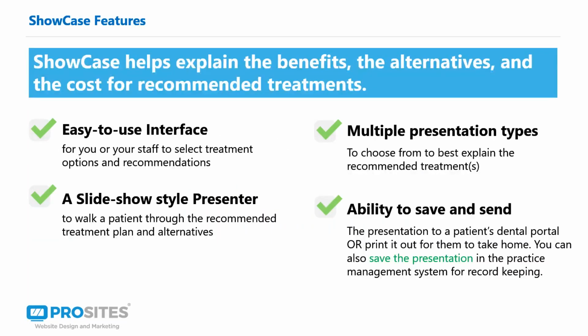Here are some of the features. Showcase will help explain the benefits, the alternatives, and the cost for recommended treatment. And we do this, first of all, with an easy-to-use interface. One thing that a practice doesn't want to do is take up too much time putting together a case or a slideshow for their patients. So this is really simple. It should only take 2 to 3 minutes once you get up and running to produce a treatment plan for a given patient, including their options and recommendations.